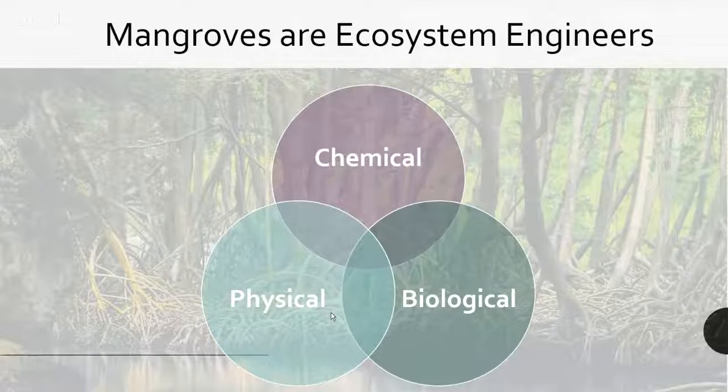Sorry, it's kind of hard to see, the formatting got messed up, but these three circles represent different perspectives in looking at our environment. On the top, we have the chemical. On the bottom left is the physical, and the bottom right is the biological, and they all play hand in hand. And mangrove influences all of these realms in the environment.